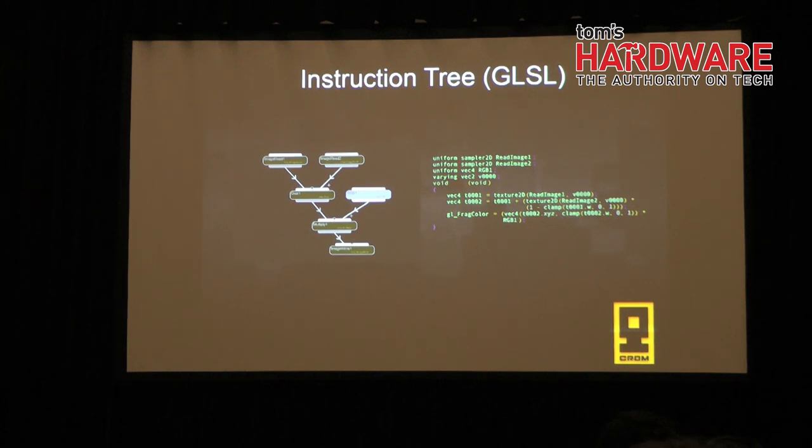So here's an example of converting the dependency graph into GLSL over here. You see that usually a node here comes out to a couple lines of code in GLSL. Unless the node's complex, obviously it gets worse.